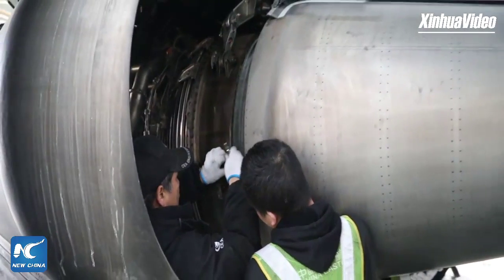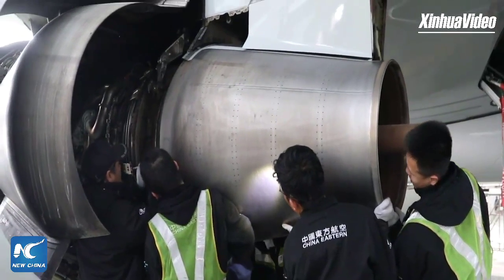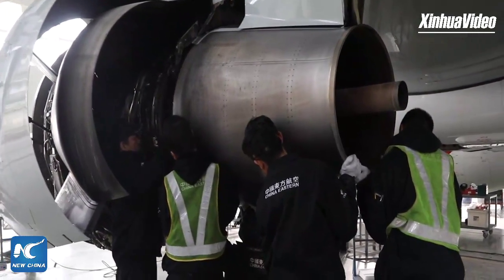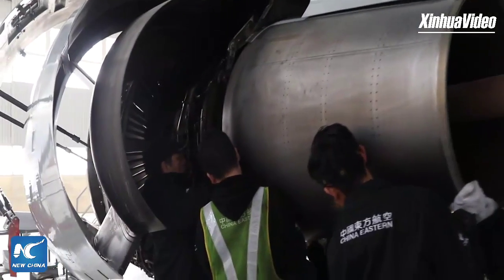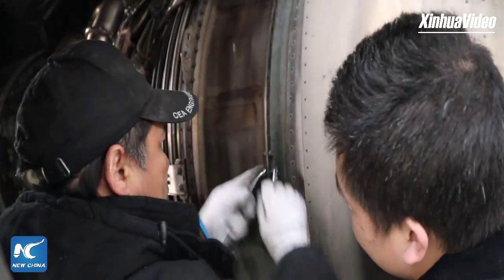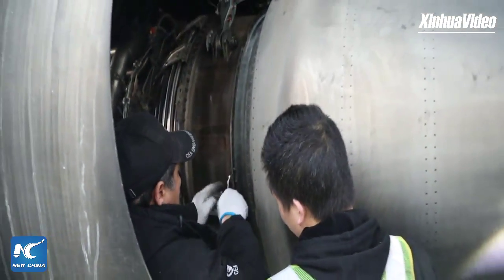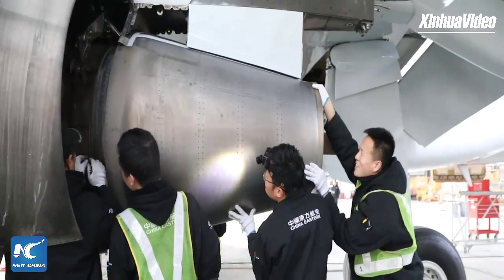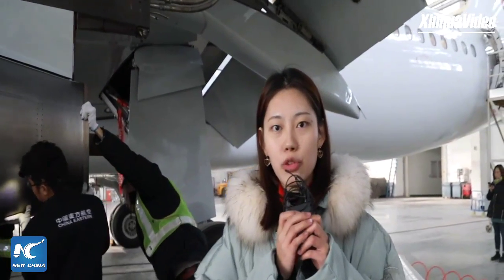These workers are now reinstalling the engine. The engine now is completely overhauled, and the counter is back to zero again, and it's ready to fly again for years. Well, after seeing their work, we're gonna go to another place inside the cabin to have a look.